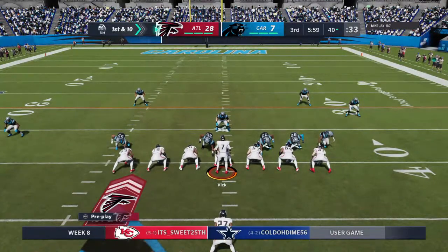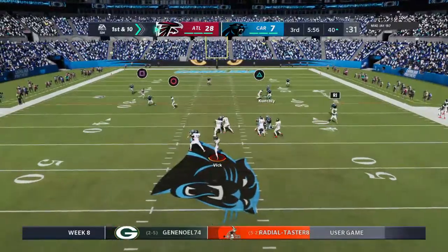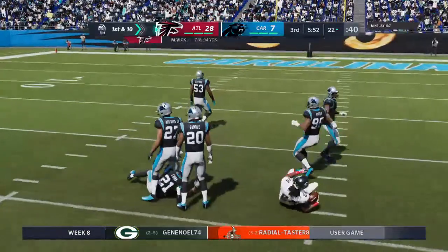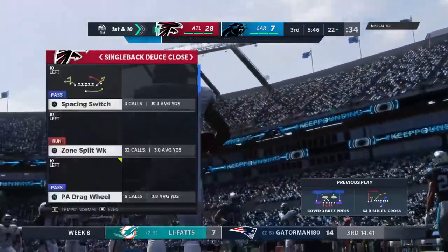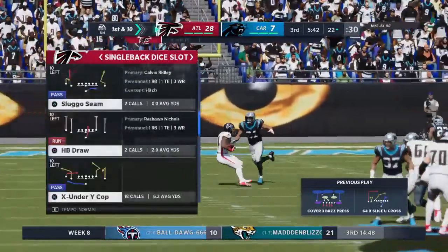So 1st and 10, and if they score on this drive, might have to start digging in our second half blowout material. Here's a good way to kick off a drive, complete over the middle. And he's got this down almost to the 20 before he's dropped. 17 yards and a 1st down for Atlanta.